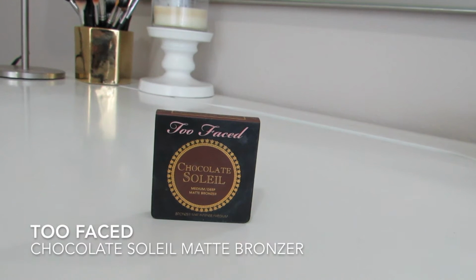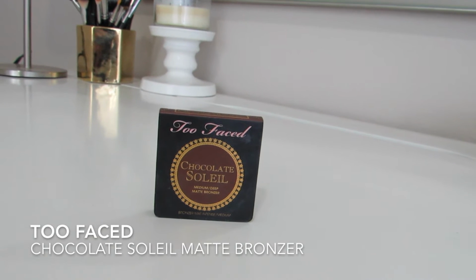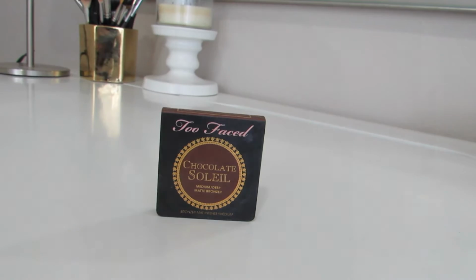And then I'm going to use the Too Faced Chocolate Soleil matte bronzer, and I'm going to use this to contour a little bit, and I'm basically putting that everywhere I put the other bronzer, but I'm just really focusing it on my cheek area and underneath my chin to just try to give a little more definition.